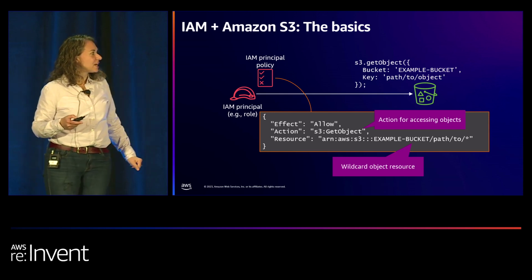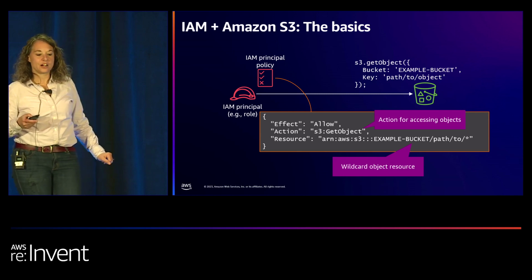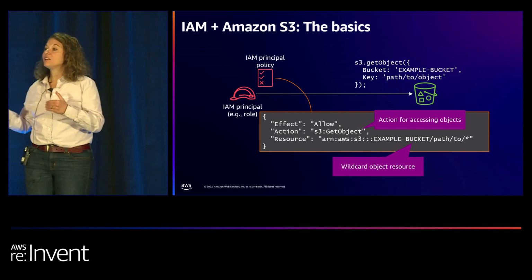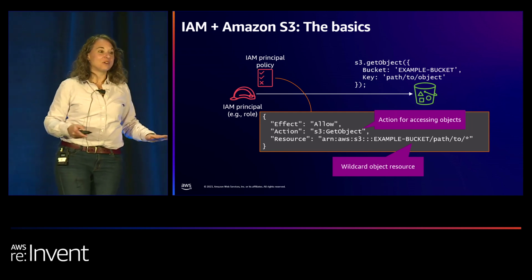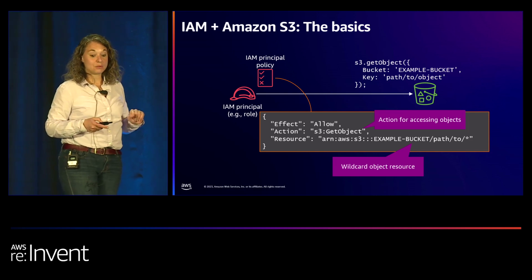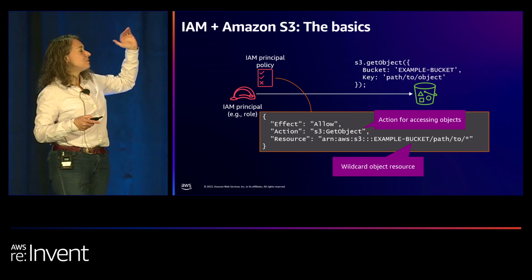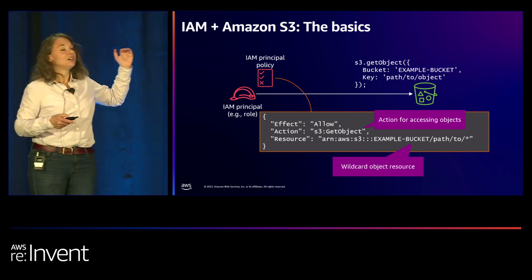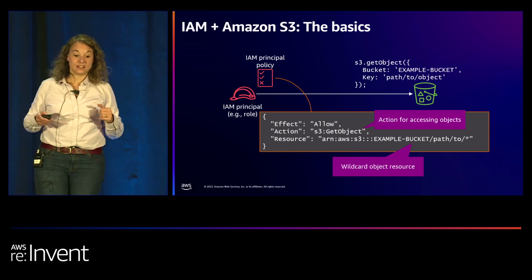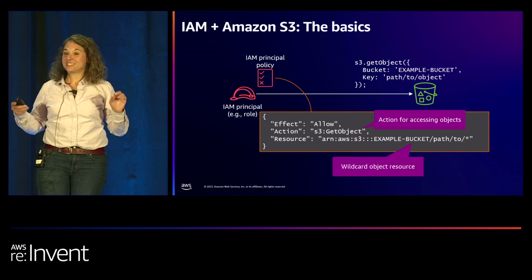If you're wondering what that thing is with all the colons that starts with ARN, that's an Amazon Resource Name, and an ARN is the fully qualified identifier for anything you have in AWS, and this is how it looks for S3 buckets, or specifically for the objects in these buckets. So we said we're allowing you to take the get object action on anything that matches that prefix. You can see that the API call that we're making does in fact match this statement.